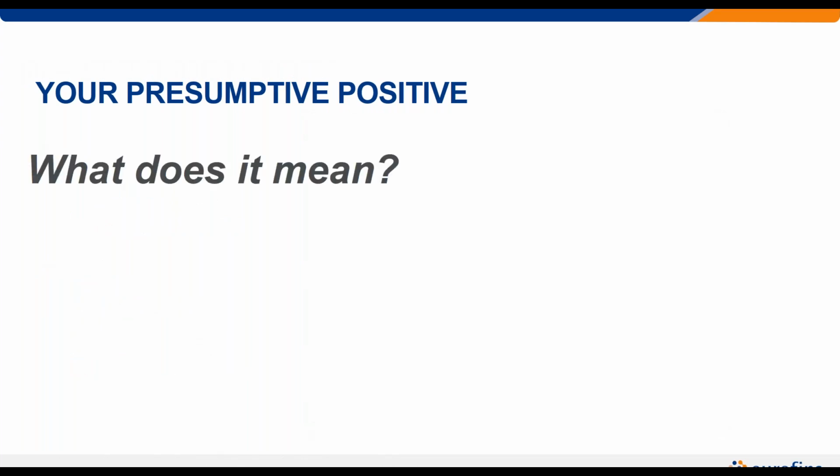So that leads back to your presumptive positive. What does it mean? Well, if you're doing a PCR method, which is what most people in produce are doing, what it effectively means is you're detecting DNA of that organism. I always like to equate that to the crime scene investigation, CSI kind of shows, in that what it means is you found evidence that something is there. What it doesn't necessarily mean is that it's living. And so there are additional methods you can use to understand if it's living.